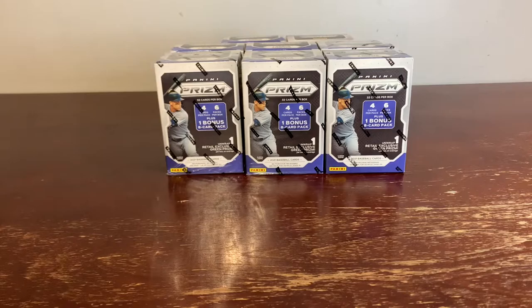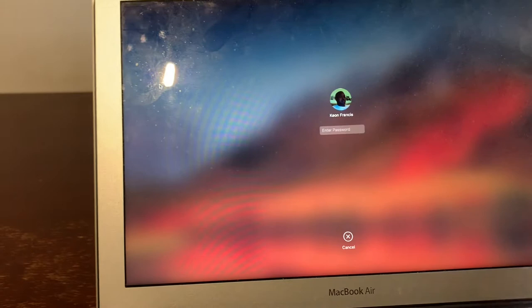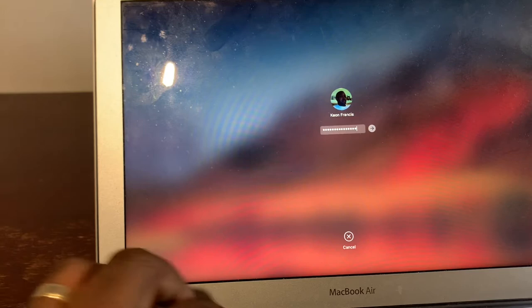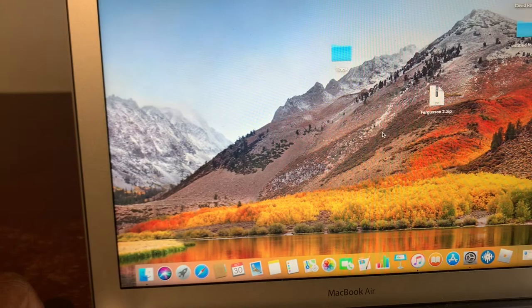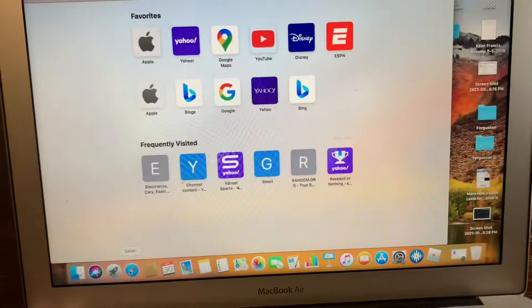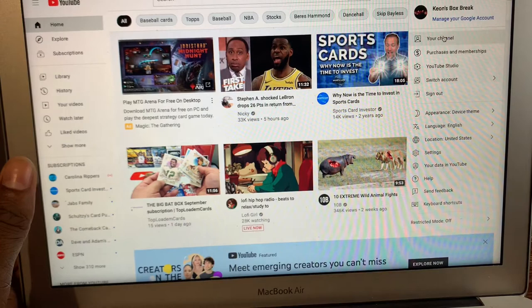Let me put the computer up. It's kind of dusty. All right, let me just go ahead and put in the password real quick. Hope you guys can see this. All right, let's open up a new Safari page real quick. We're gonna first go to my YouTube channel. Hopefully we could pull up the last video, so that we could see how many people commented.